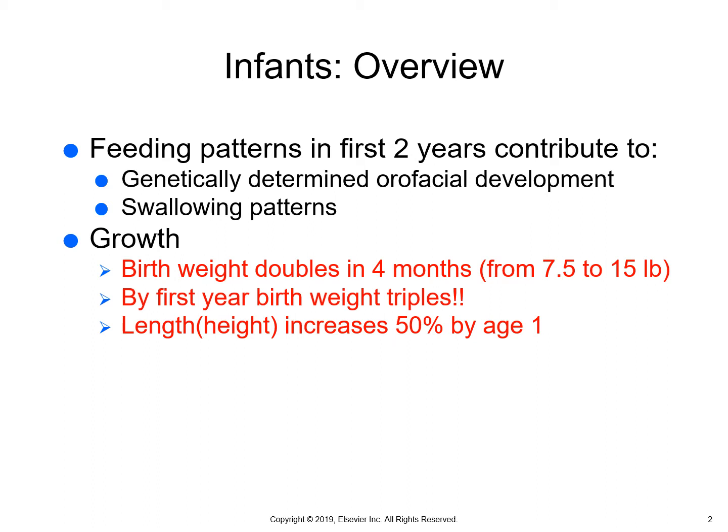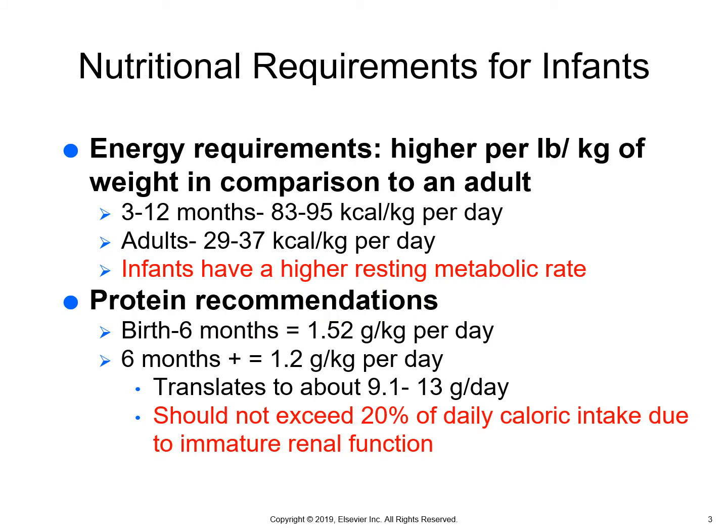Birth weight doubles in the first 4 months. So a 7.5 pound baby will become approximately 15 pounds in 4 months. And then by the first year, birth weight triples. The length or height will increase 50% by age 1. Energy requirements, which again, remember energy is calories.